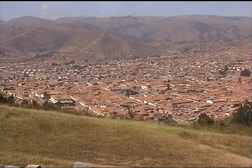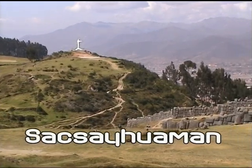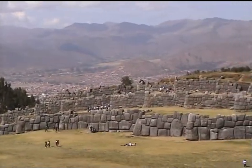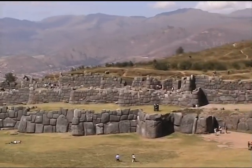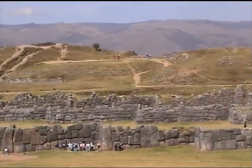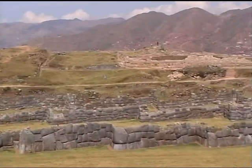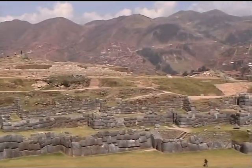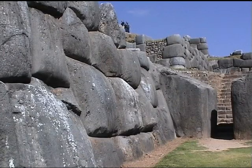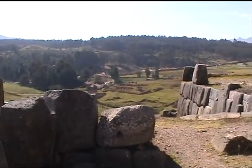Ana Marie, our Cusco guide, took us to a hill just above the city to see the ruins of Sacsayhuaman. This was the ultimate display of Inca engineering prowess. Its largest blocks weigh hundreds of tons, yet they are perfectly fitted together to form three zigzag tiers. Sacsayhuaman was a temple, administrative center, and storehouse.